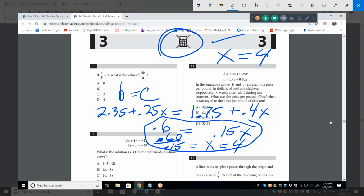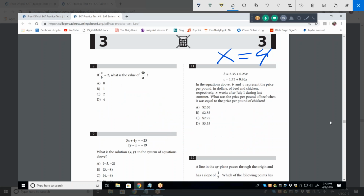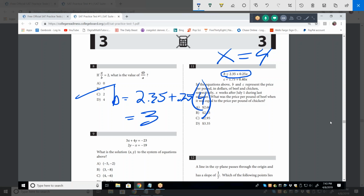We got to go back and look at this question a little bit deeper. They didn't say how many weeks after July 1st are they equal. They said, what's the price per pound of beef when they're equal? So we got to substitute 4 into this equation because that's the price of beef. So beef would be equal to 2.35 plus 0.25 times x, which we know is 4 weeks after July 1st, when the price of beef is going to be equal to the price of chicken. What is the price of beef going to be at the end of those 4 weeks? Well, if you do that in math, yeah, it's good. 3.35, and that's your answer. Okay.